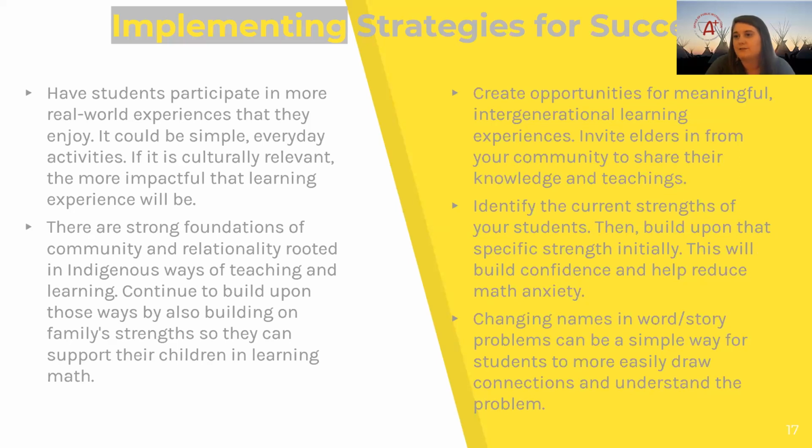But also really focusing on that culturally relevant piece. The more that you can pull in those cultural components, the more impactful that learning experience will be. When we talk about these Indigenous learning methods, there are really strong foundations of community. And just like I put in that framework, really having that relationality piece at the core of Indigenous ways of teaching and learning. So continue to build upon those ways and also build upon the strengths of the families.